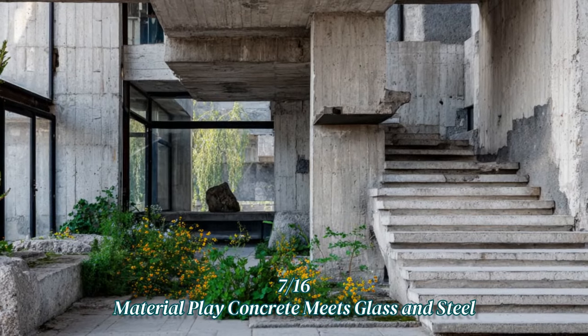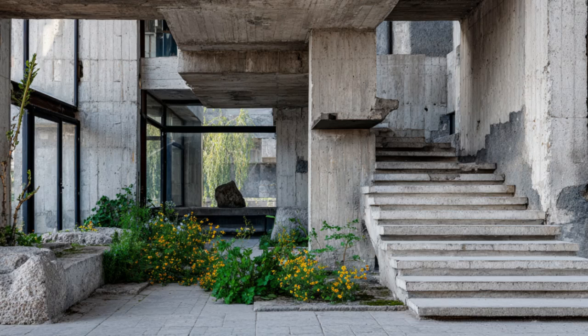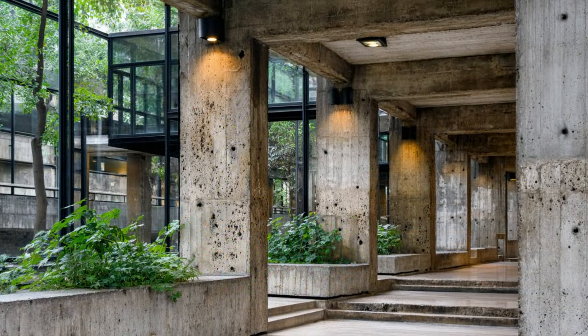While brutalism is synonymous with concrete, walkways and bridges often bring in other materials like glass, steel, and wood. This contrast enhances the spatial drama of the design.